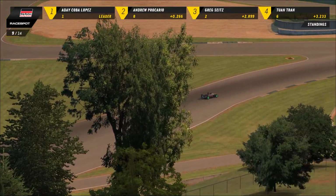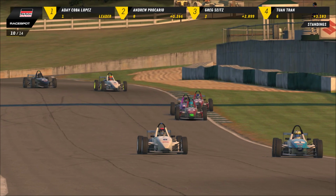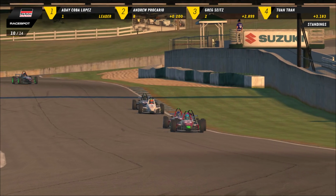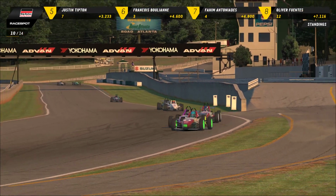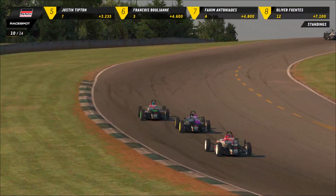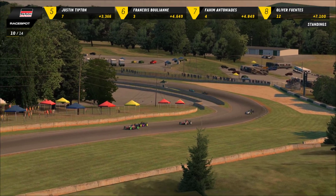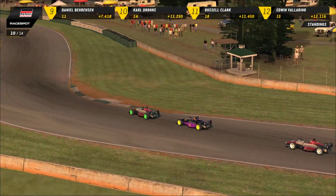Right now, I think, Alvin, we're about to see this little battle pack. If they can close up, especially between Bolian as well as Antonitis, if they can close on Tipton, Tron, and Seitz, I think this fight for third place is going to get really aggressive, because this is around the point these guys will realize that, you know what, they've opened up a 3-second gap to 2 cars out in front of us. There's no way we're going to catch them. It's about time we go fighting and trying to pick up spots ourselves.